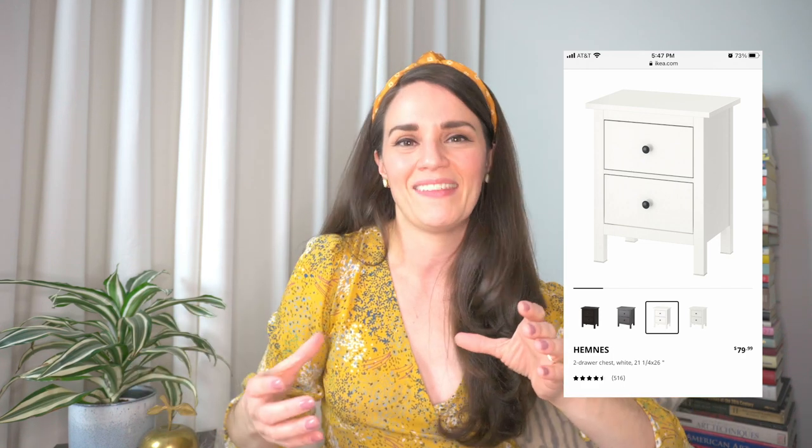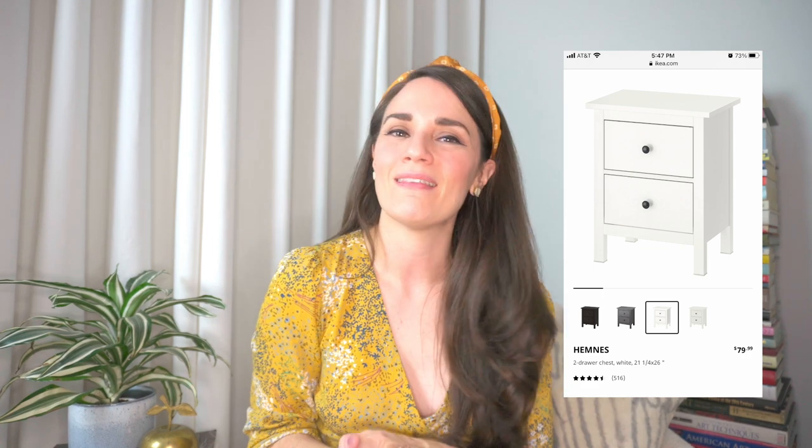I knew that I wanted to keep the nightstands in this room. They came from Travis's previous apartment from before we moved in together. They're simple, they're in great condition. They've got really cool organizational little boxes on the inside. Those were purchased at IKEA. I'll link those down below so you can find them for yourself. And honestly, I didn't even want to change the hardware.